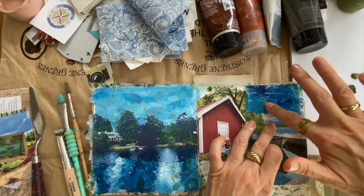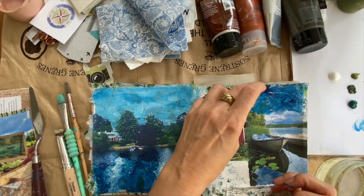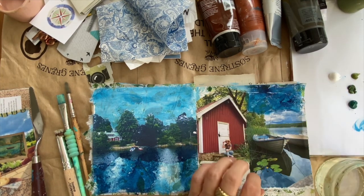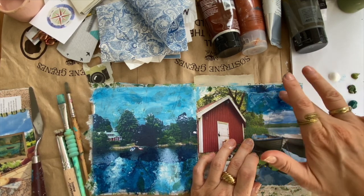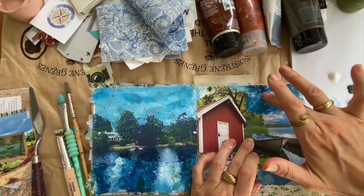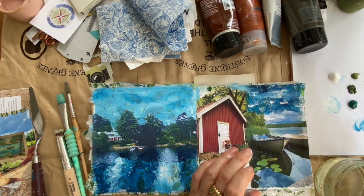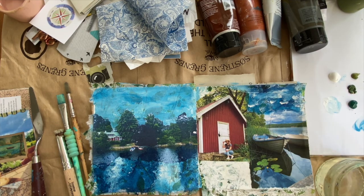I find I have also a little bit more control with my fingers. And then I'm gonna switch to the white and bring in some fun clouds. And again, I really enjoy just playing here, not trying to make anything too perfect, because then I will not have any fun.